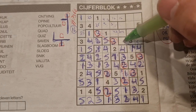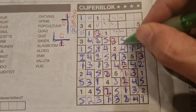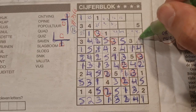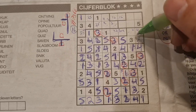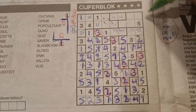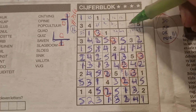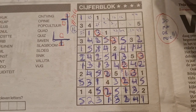I think this box should be a 5 because it can be 1, can be 2, can be 3, can be 4. Yeah, definitely a 5. I think this box should be a 2 because it can be 1, should be a 2, can be 3, can be 4, can be a 5. We have a 5 in the same area, yeah. So 2 numbers left, the 4 and the 1. That means that this box can be 4, and also that box can be 4. We have a double 4 there, so the 4 could be here, could be there.